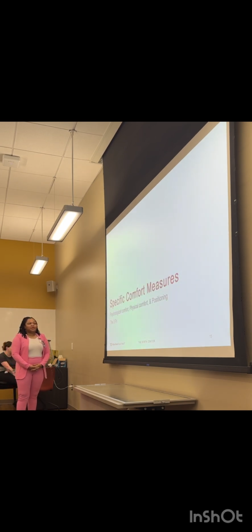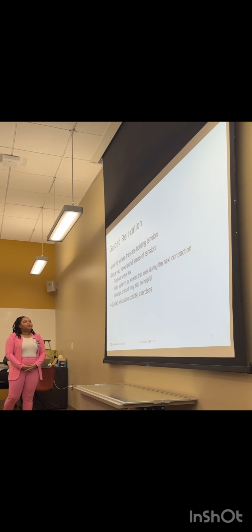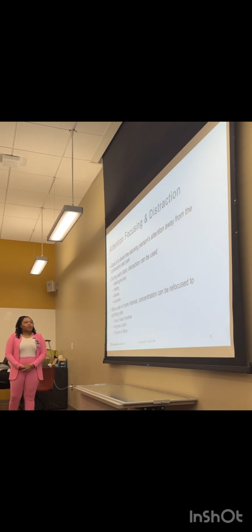So specific comfort measures. Psychological comfort measures include guided relaxation, attention focusing, distraction, visualization. Music is a big one, aromatherapy is a big one, and also hypnosis. So guided relaxation looks like, for where they are holding tension, which is usually in their lower back area, always their hips. So double hip squeezes are very pertinent with laboring people.